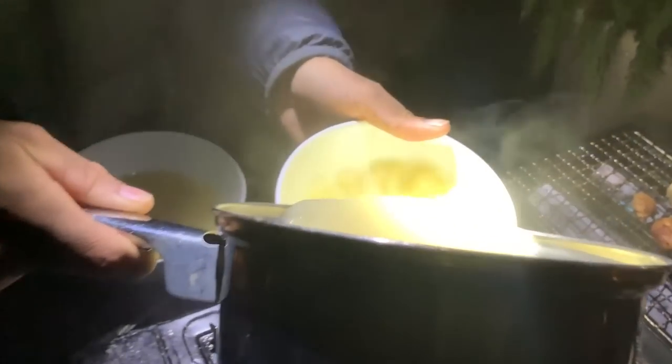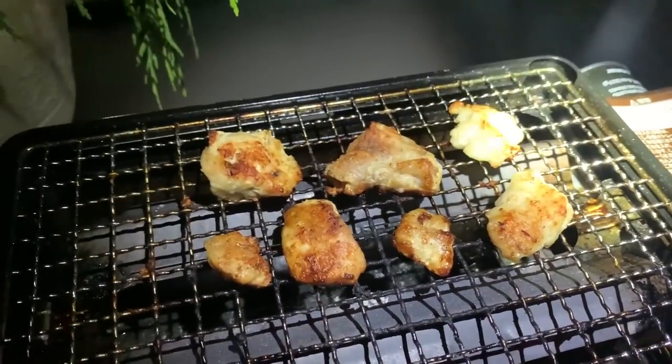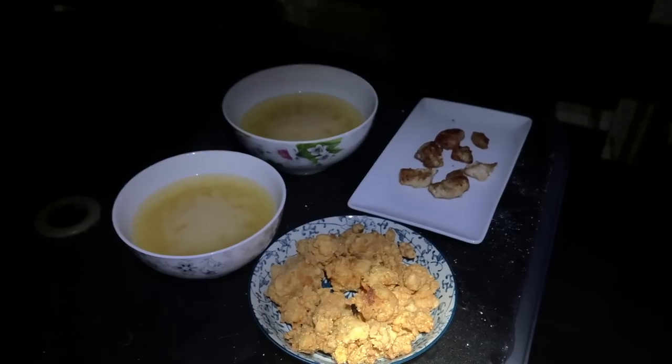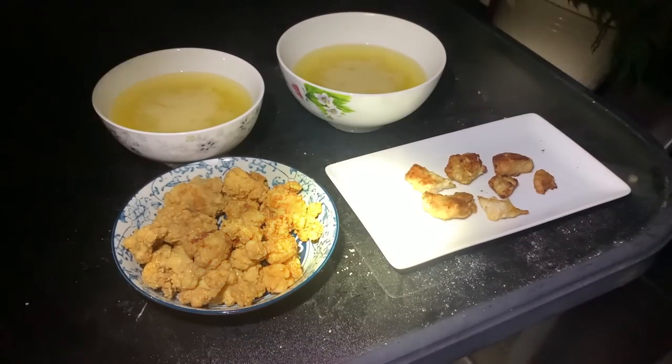There it is. And the grilled alligator, nice and brown. All right, let's eat.